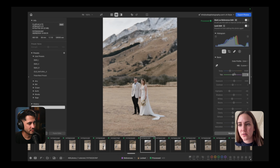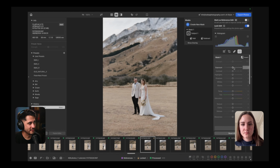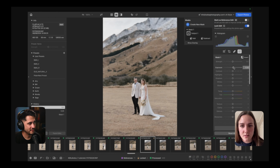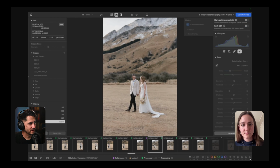If I were to mask this one, for example, do I do that first or do I mark it as a reference photo first? Do the masking first. You always want to make all your adjustments first, and it's that circle. There you go. Mask subject. Just a tiny bit, just a little bit of exposure, not a lot at all. Okay, so that's done. And then do I mark it as a reference? Reference, and then you'll watch it. The similar ones, like the ones right next to it, should also now have the mask. There you go.